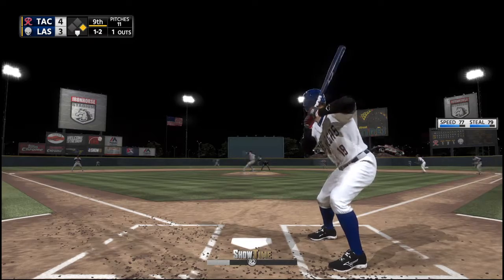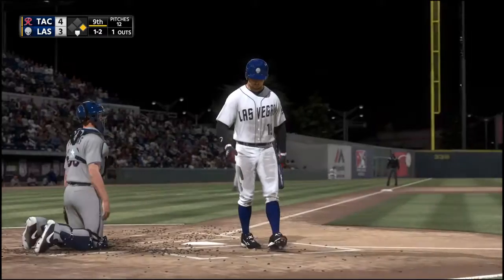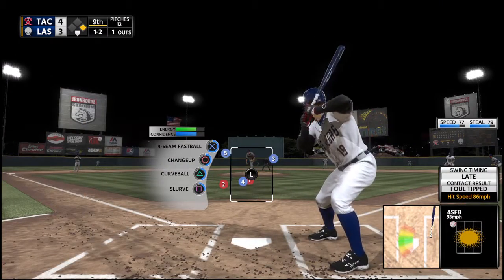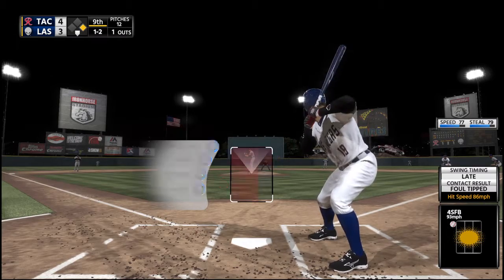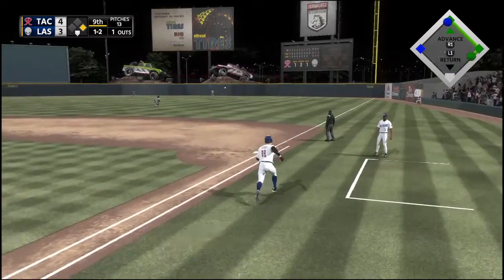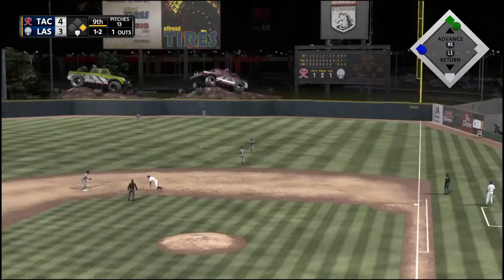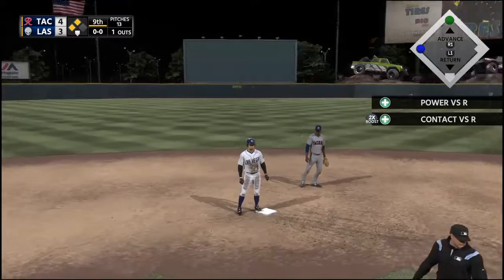The 1-2. Runners off for second. Fouled away. This is pulled into right. And that finds some outfield grass. It's a base hit. The relay. And he is safe at second base as he legs out a double.